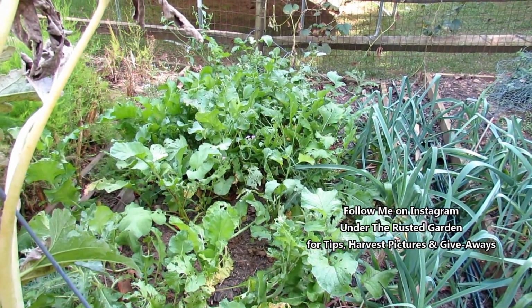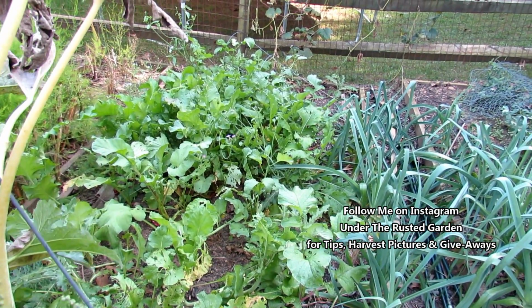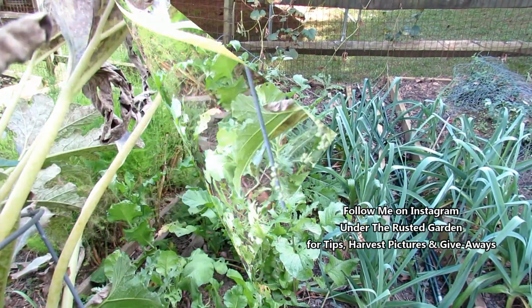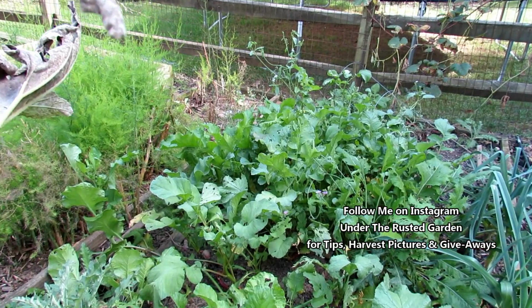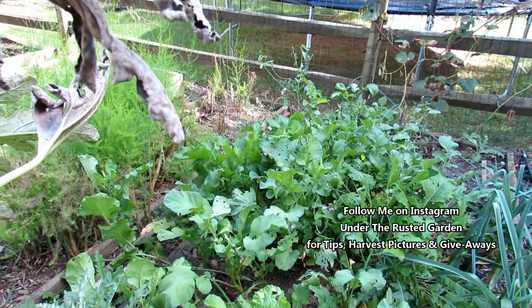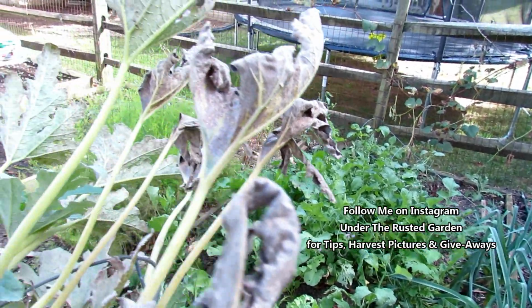You can see some flowers in the middle. Just let them grow, really. They'll grow flowers, and then you'll start getting seed from them, and you can harvest that. Now they will actually produce pods right beneath the flowers, and if you pick them when they're immature, you can put them right into your salads, and you'll get a radish flavor in there. Or just let them fully mature, and you'll have plenty of radish seeds.